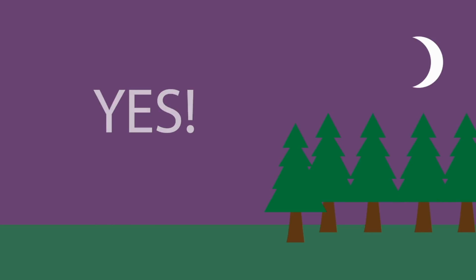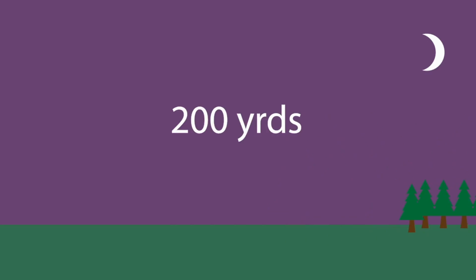The first thing that comes to mind when we think of night vision is a spy in an action movie looking for an enemy on a moonless night. What most of us have wondered is whether those gadgets really work. Surprisingly enough, the answer is yes. In fact, with most night vision goggles, it is possible to see as far as 200 yards in a really dark environment.